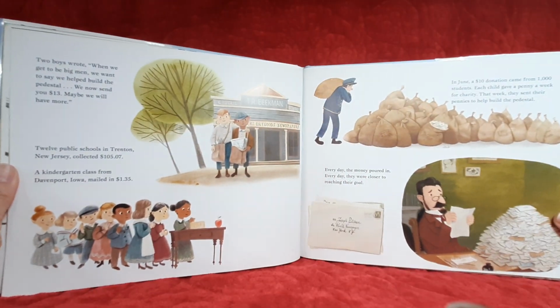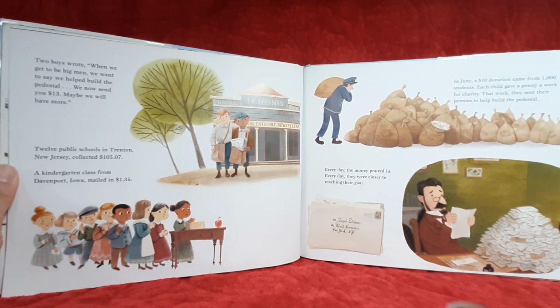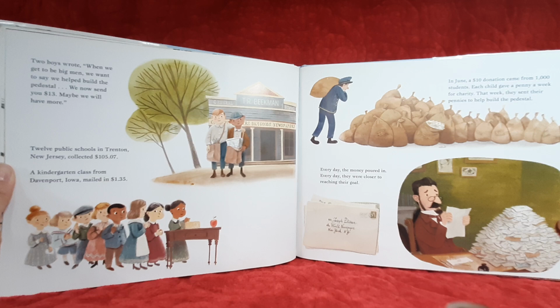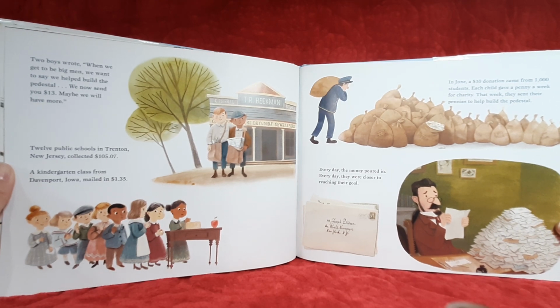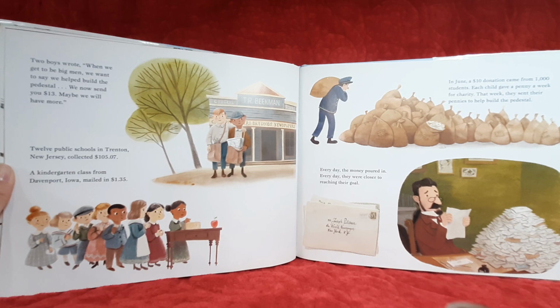Two boys wrote, "When we get to be big men, we want to say we helped build the pedestal. We now send you $13. Maybe we will have more." 12 public schools in Trenton, New Jersey collected $105.07. A kindergarten class from Davenport, Iowa, mailed in $1.35. In June, a $10 donation came from 1,000 students.